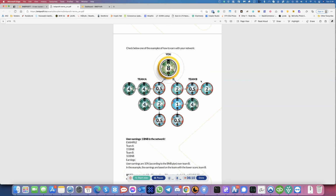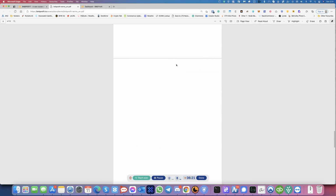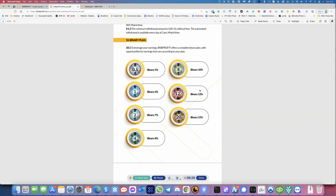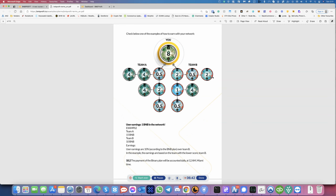So for example, you've done 8 BNB, let's say. The minimum you will get here will be 10%. I think it's 10% for 8 BNB. Let's go back here. 8 is 10%. So you will get 10% of the lowest. If someone here put 8, 8, 8, and then over here they put 4, 4, 4, then you get the lower tier.